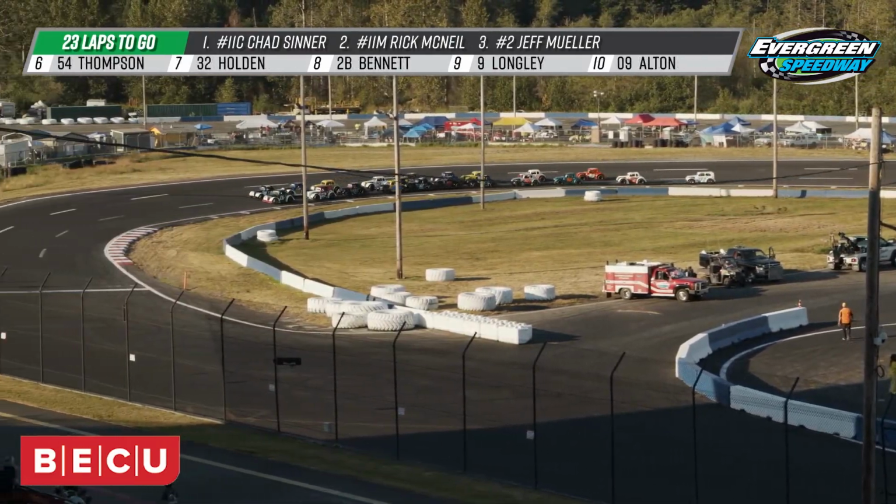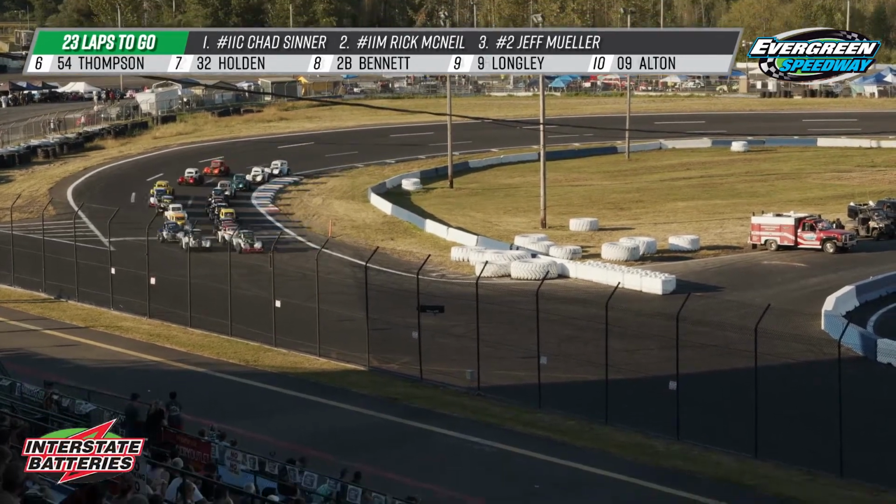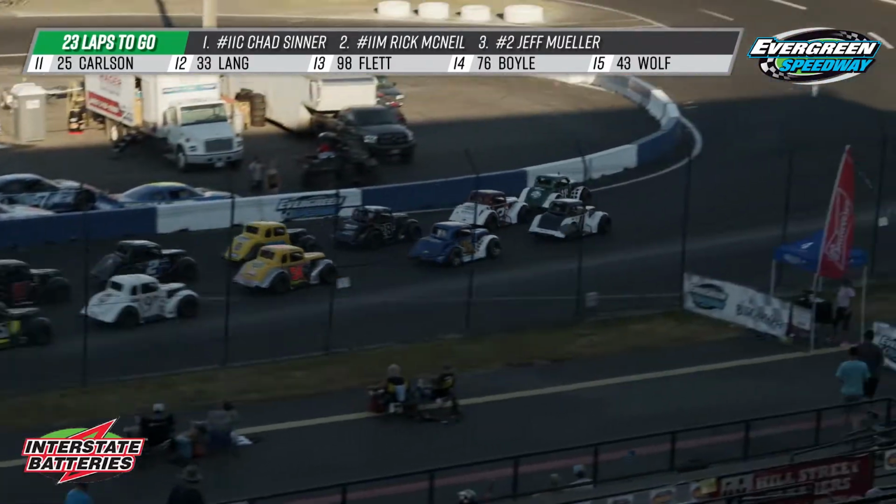Yeah, and you see the pro late models going through tech in the infield and starting to line up as the Mark Galloway 100 on the 5/8 mile is coming up next. But we still have 23 laps here in the Legends.